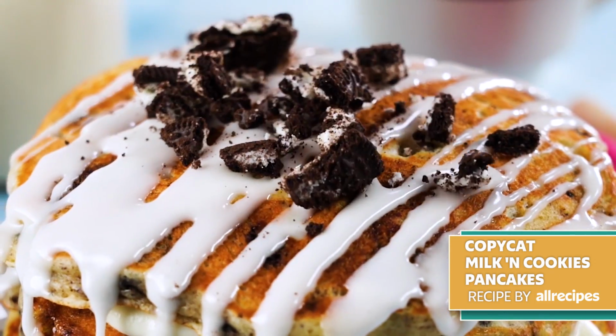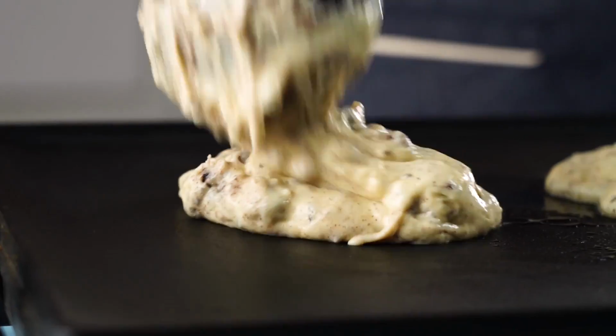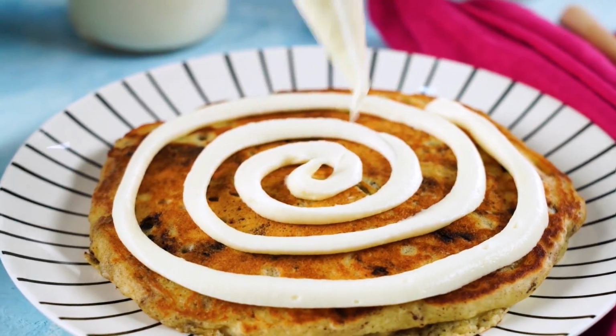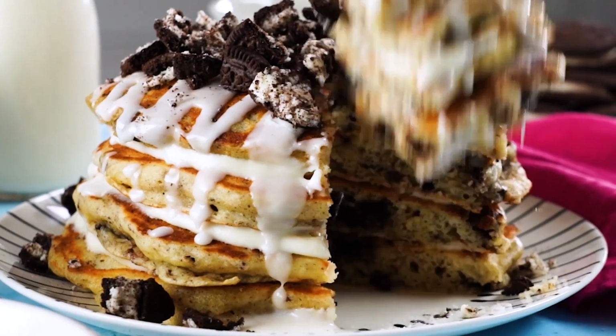These Copycat milk and cookies pancakes are an Oreo lover's dream come true. Crushed sandwich cookies are baked right into the stack and layered with a light cream cheese mousse and vanilla icing drizzle. Be sure to serve with a glass of cold milk for the full Oreo experience.